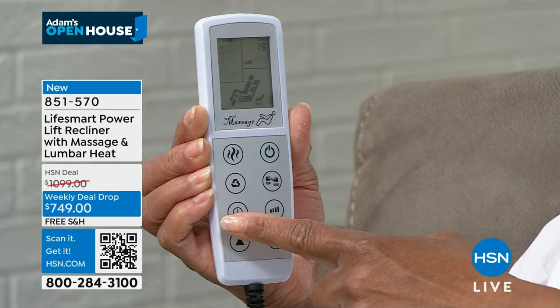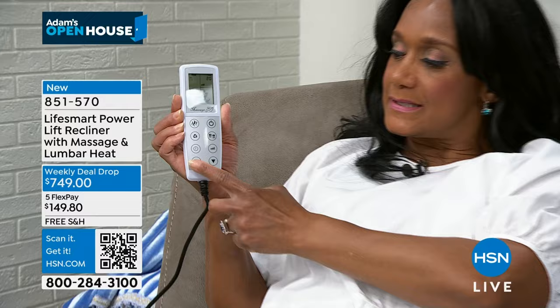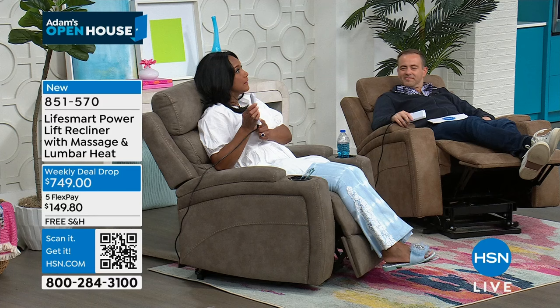I can set the timer. And of course, back is the down button. Up is the up button. It's that simple. And it's feather light to the touch. You just barely touch it and you hold your finger on there. And now I'm being elevated. And I'm being returned to the standing position.